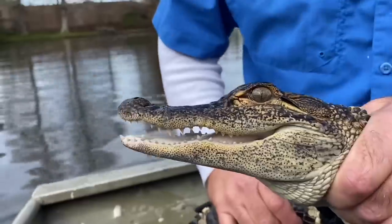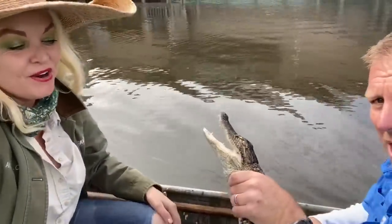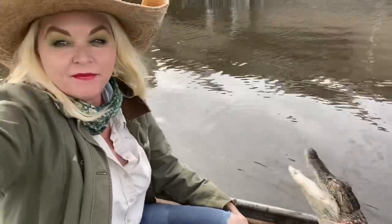Here, you stay there. I'll take us home. What should we name him? All right, you guys. We saved the alligator. There he is right there. Mike caught him. Mike, you're the hero. Don't let him bite me.